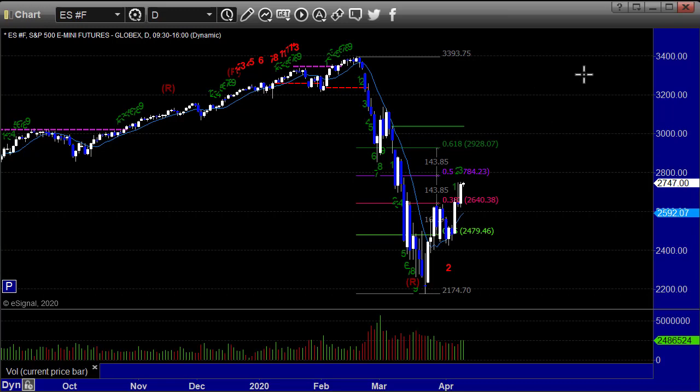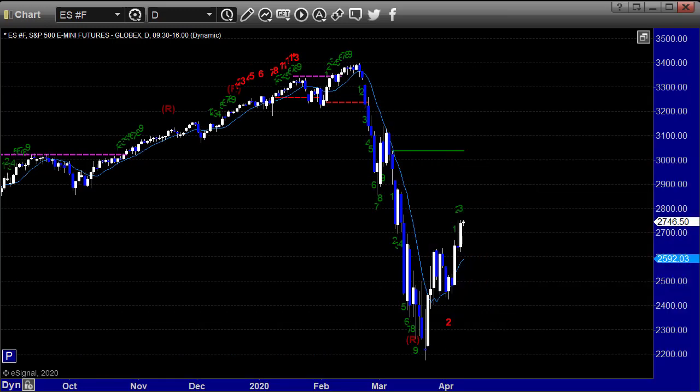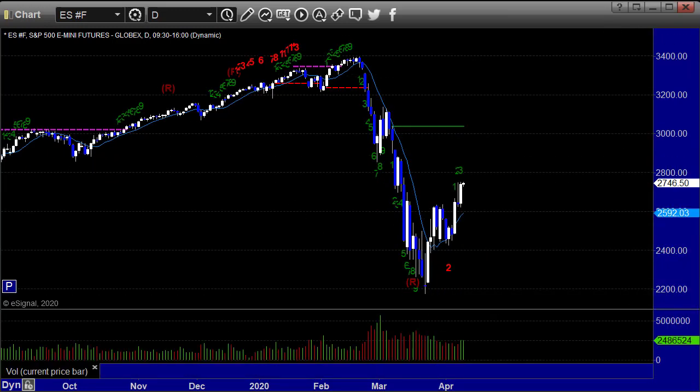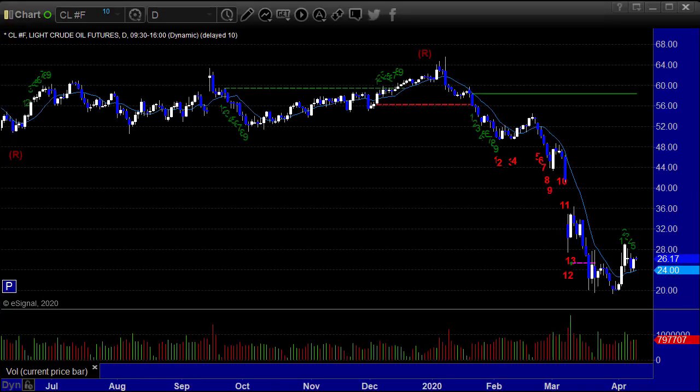2784.23 or so on the ES would be the 50% retracement, meaning from the top to the bottom, the bounce back halfway would be that. So that might be an interesting area to watch, of course, in the days and weeks ahead. All right, so let's go through the major daily charts, and then we'll look at the intraday action from Wednesday, and then see what economic data is left this week.